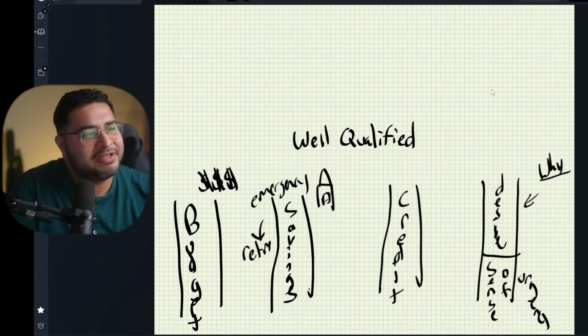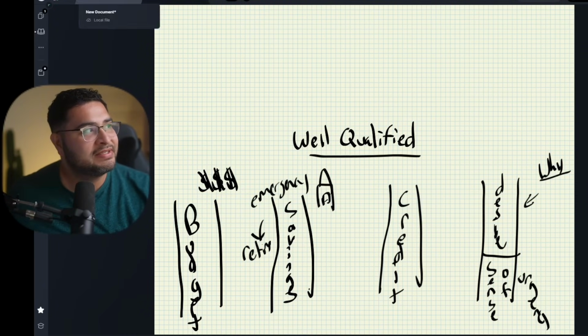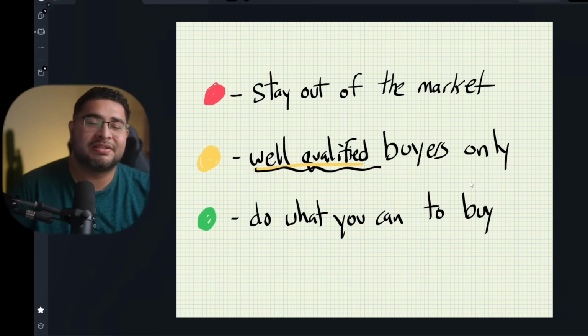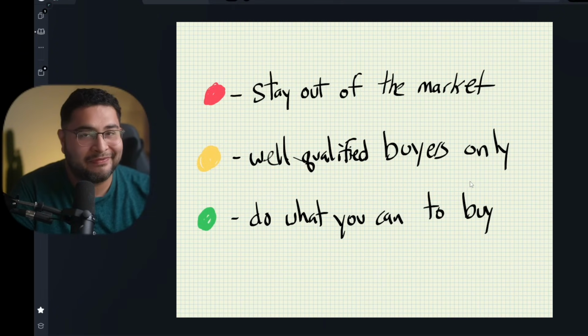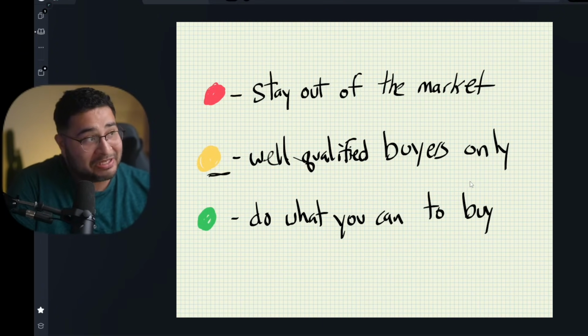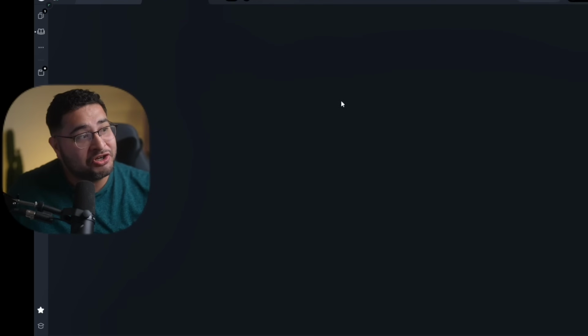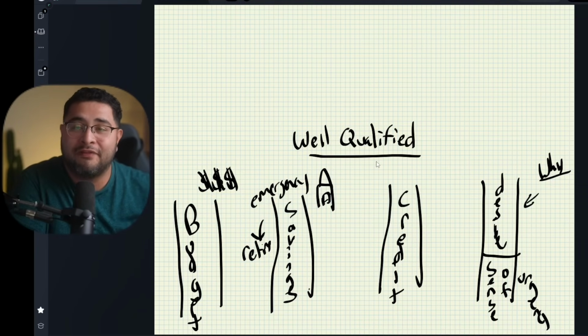So if you have all these four, I consider you a well-qualified buyer. And those are the folks that should be approaching this yellow territory. Now, I'm going to be honest, a lot of markets are probably more yellow than they are red. Maybe it's definitely green. There's definitely more yellows out there. So really, the best practice is you're working your best to be this type of buyer, a well-qualified buyer.